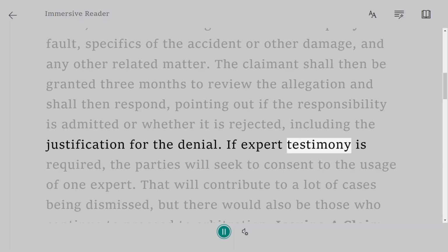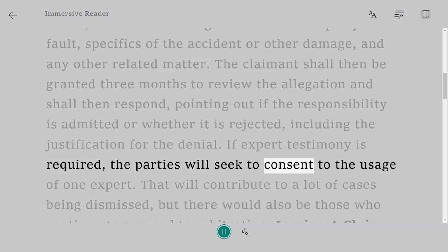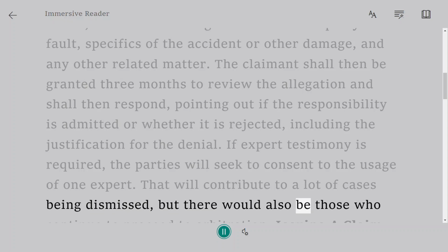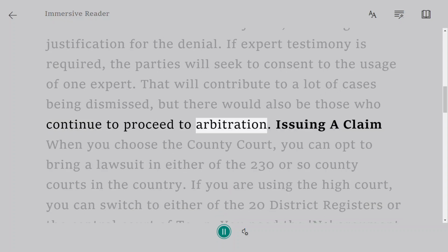If expert testimony is required, the parties will seek to consent to the usage of one expert. That will contribute to a lot of cases being dismissed, but there would also be those who continue to proceed to arbitration. Issuing a claim.